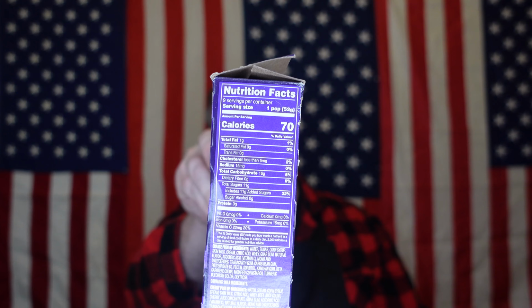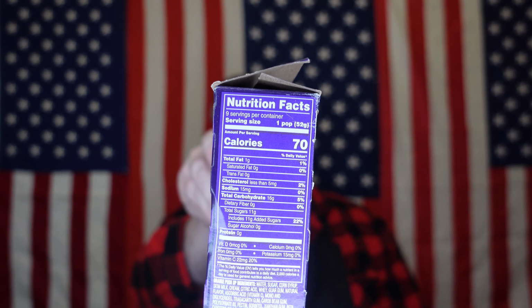I guess I'll rate these against each other. I've never tried them before, saw them at the store down the street. As you can see, I'm in America right now, so I've got American background. For the calorie conscious crowd, each pop is 70 calories. So like I said, we're going to be doing the push-up pops right here.